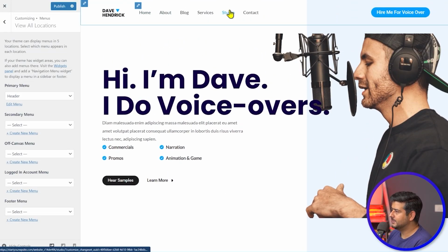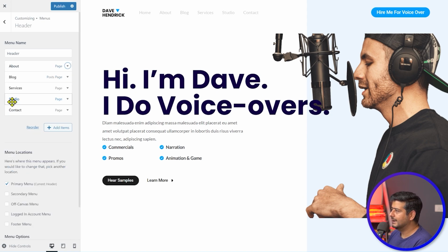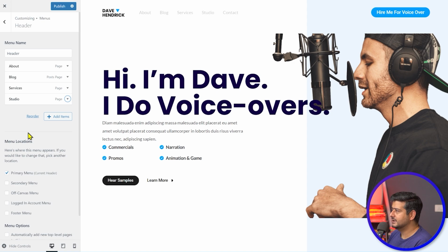So we want to customize this menu. So we'll click the edit menu option, and this will bring you the similar interface which we saw in the WordPress backend. So if I want to, let's say, delete the home entry here, I'll click this drop down option or toggle switch and just click remove, and this will be removed from the site. So this is how easy it is. Now, let's say, for example, I want to delete the contact form as well, because now this button will act as a contact form. So once again, I can just click here, remove, and this is also removed. So this is how you customize it.